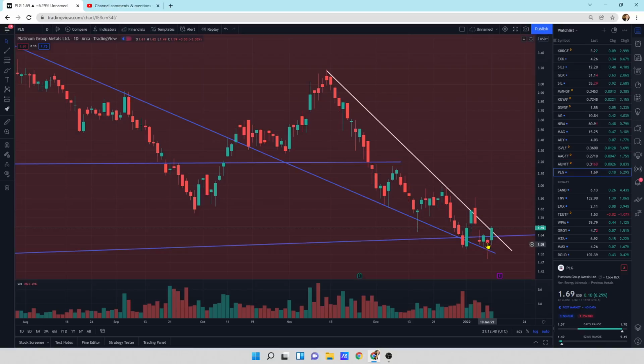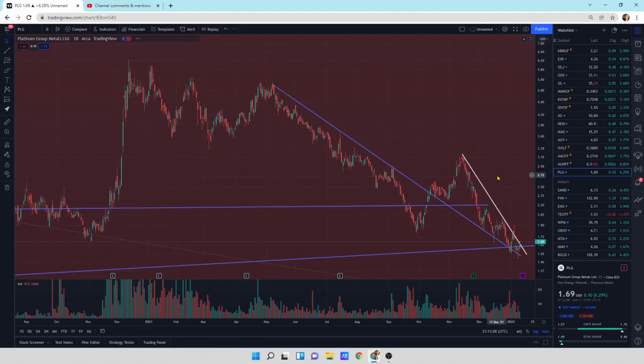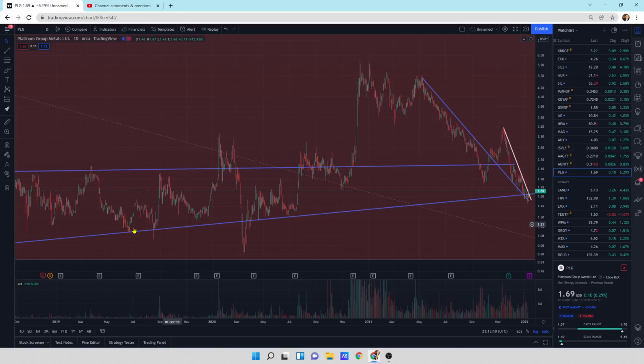PLG, this was in the corner here. I added in, and I think I quadrupled the position. So I added a really good amount here. We're heading up higher today, 6.3%. If we get a good break here, what I'm going to do is ride it as high as we can for these waves and put it into a free ride, probably, is my decision. And it's right at support.